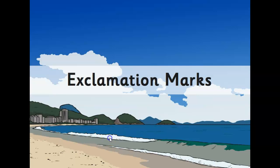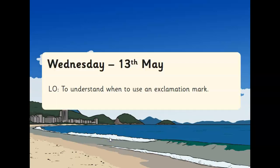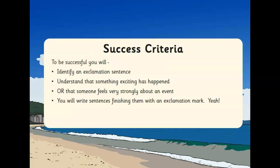So let's get going. Today we are going to understand when to use an exclamation mark. To be successful, we're going to have to identify an exclamation mark in a sentence, where we use them. We're going to have to understand that something exciting happens when we use them, or that someone feels very strongly about an event. And finally, you are going to actually write sentences, finishing them off with an exclamation mark. Yay! And as you can see, I have used an exclamation mark to finish our success criteria off because I'm excited about it.